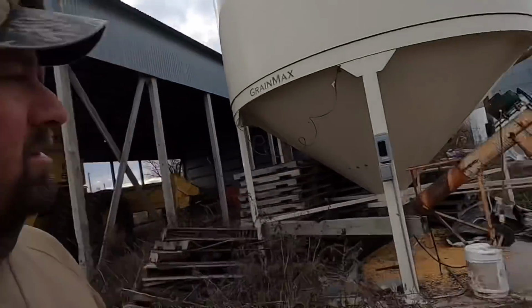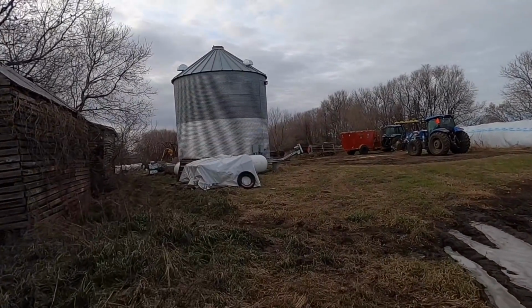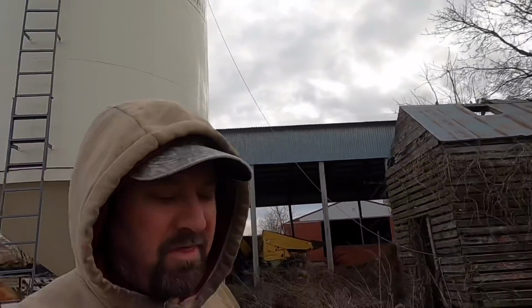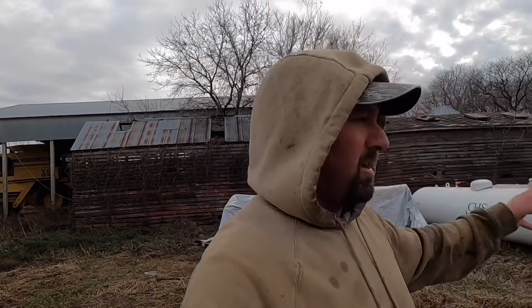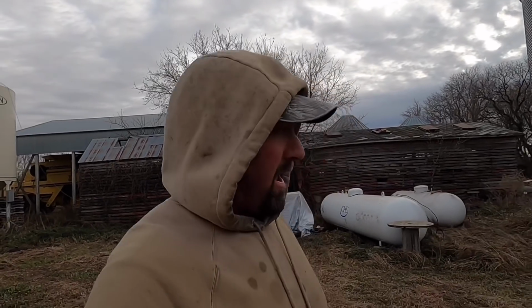I need to go over to this bin over here, this grain bin. We got to get the bin sweep out of there and get that bin ready to put corn in, because I think we're going to go over to the far away field and start combining corn over there. Well, probably won't be today, but maybe tomorrow. So we need to get that cleaned out and finish up getting the combine ready. And so anyway, that's what's going on.